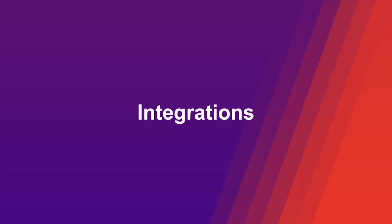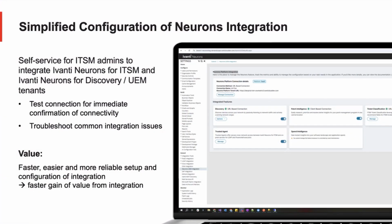Okay, then let's continue with some of the other areas, and I'll go through some of those a bit faster. Again, AI and UX, of course, are the big rock items here. Let's start with integration. So in this release, very excited to announce that we introduce a new Neurons integration configuration screen here, so that we give you, our customers, more control over configuring and enabling this integration, right?